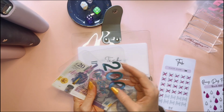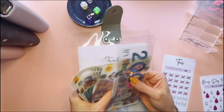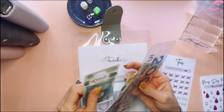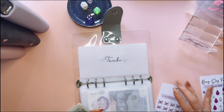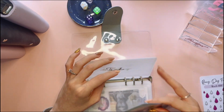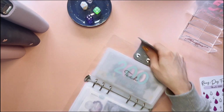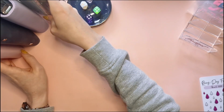So there we go. So we got 200, 300 in the bank. 20, 40, 60, 80, 400, 420, 425. For some reason, I find it really hard to count with the money in the bank. I don't really know why. Okay, so that is that one. I need to sort that rainy day fund out. I will do that off the video. So that is everything for this week.